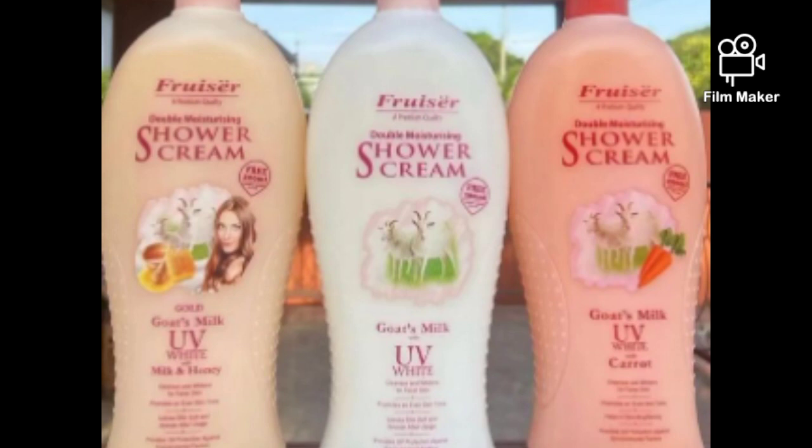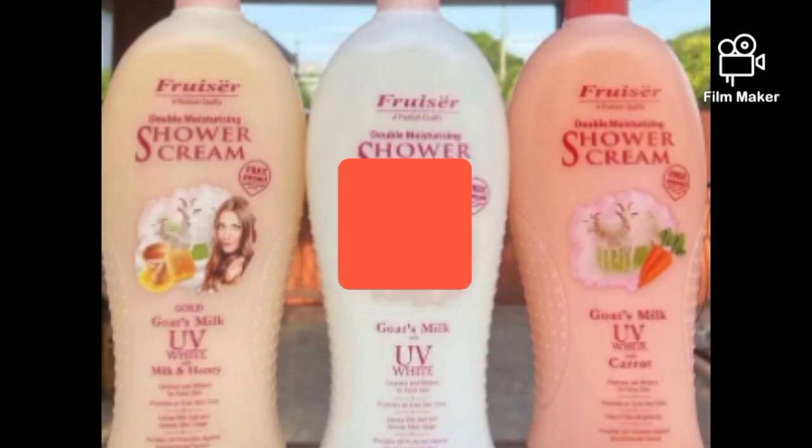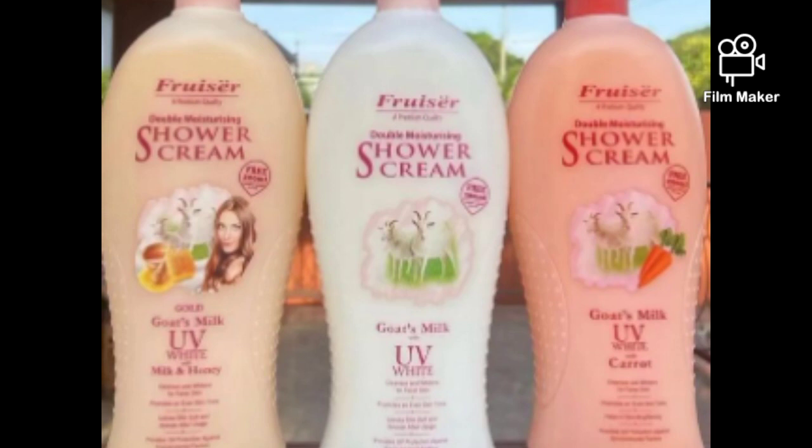So now these shower gels contain citric acid and then the goat milk, okay? And the citric acid is a natural exfoliant. When I say natural exfoliant, it means this citric acid is natural. It's not artificial. It's not an artificial exfoliant. It's natural, okay? It exfoliates your skin. All right, that is why it contains citric acid. So this shower gel is going to cleanse your skin and promote an even skin tone.